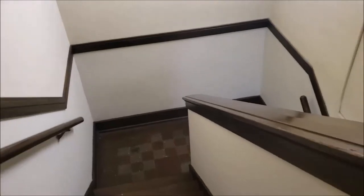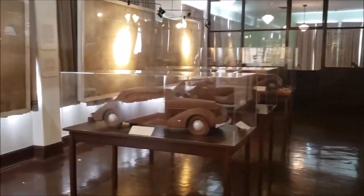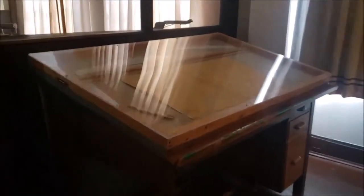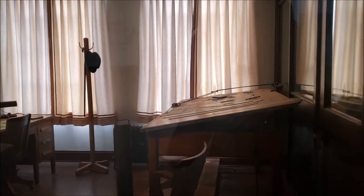These are some original stairs here, an original staircase. It's blocked off now, so you can't go down there. I'll try to show you a little bit there. Studio here, or prototypes and things like that. Initial designs. Original sketches. This is Mr. Leamy's design studio. Alan H. Leamy was his name.